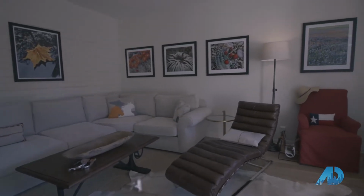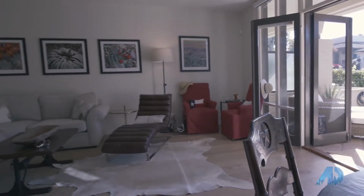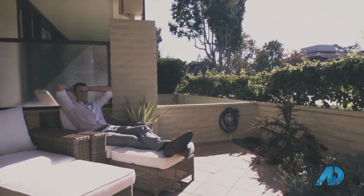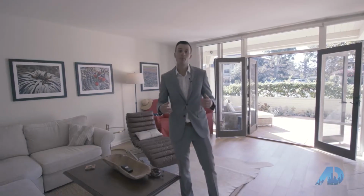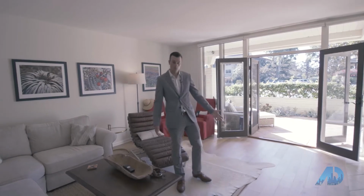Nicely updated throughout the home, this is a perfect beachside getaway or place to hang your hat and enjoy everything this community has to offer. This condo features 1 bedroom, 1 bath. We're listed at $1,350,000. Some of my favorite features of the home include this natural brushed oak wood floors.